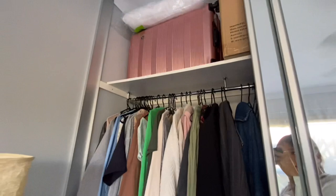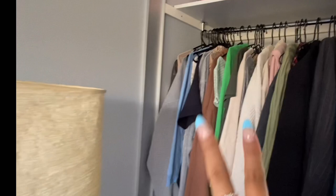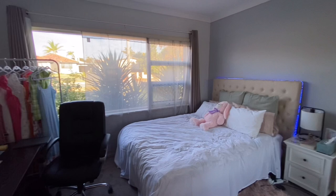On this side, I have my suitcase and some more things over there that I don't need, and some more clothes and my shoe rack. So this is how it looks during the evening, but the sun rises from this side, so the sunrise over here is very good. And over here is my friend's place, which is a mess, obviously, because she is a mess.